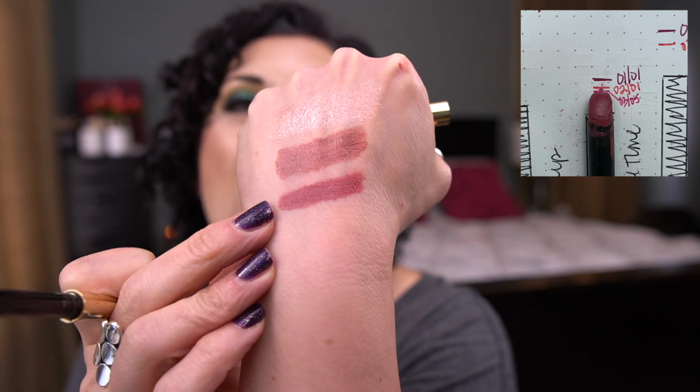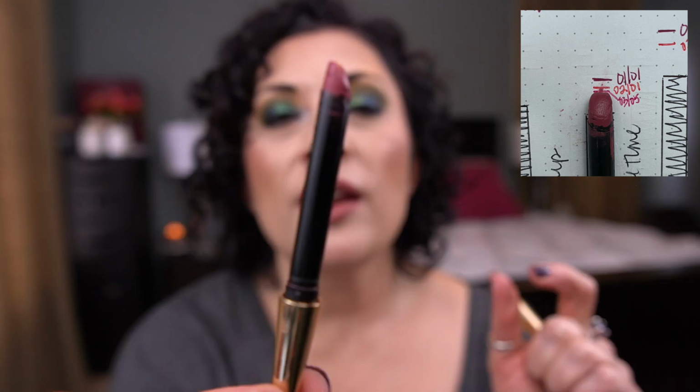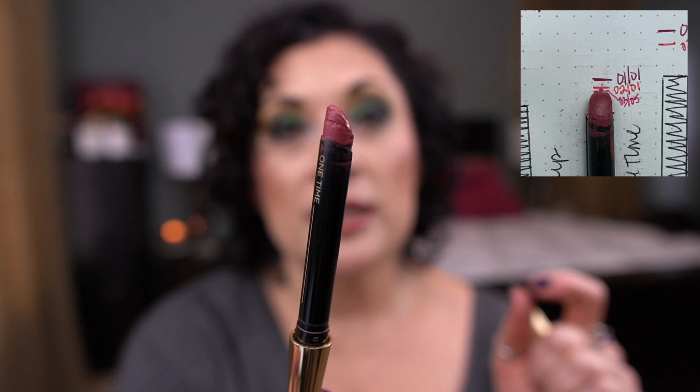This is definitely starting to go off in terms of the smell. It doesn't bother me on my lips, but I'm not sure how much longer I can wear this because I'm noticing a smell. Now, that's all that I have left. So if I have to say goodbye to this, I'm comfortable with that because I've used the majority of this. But yeah, it may have to go soon.